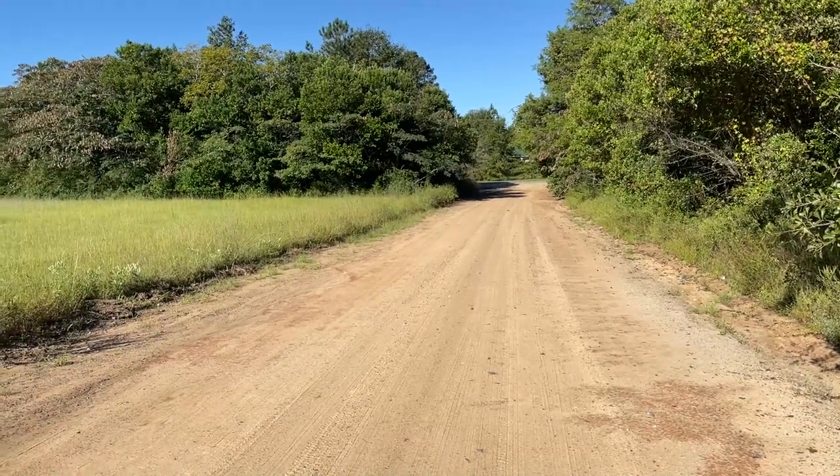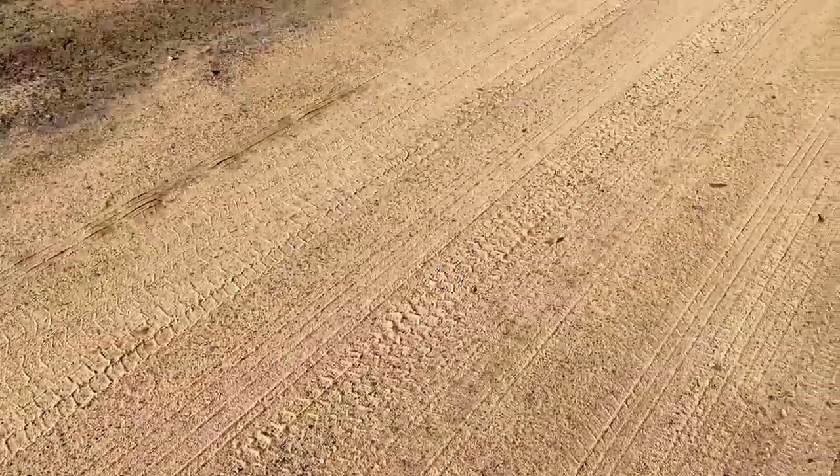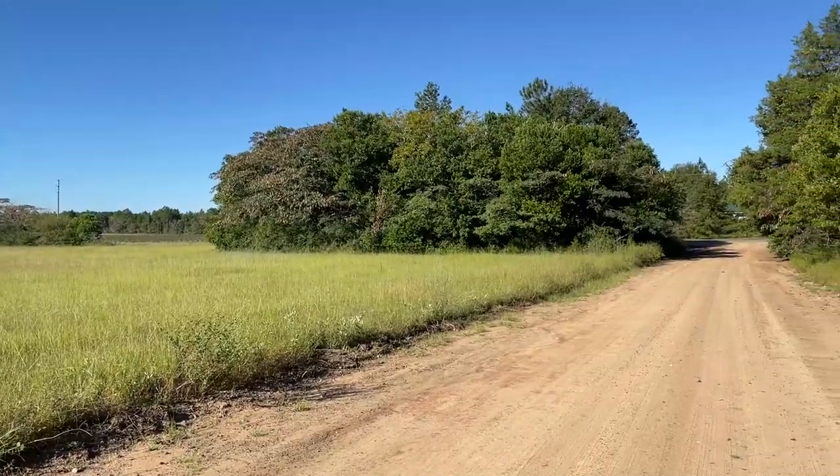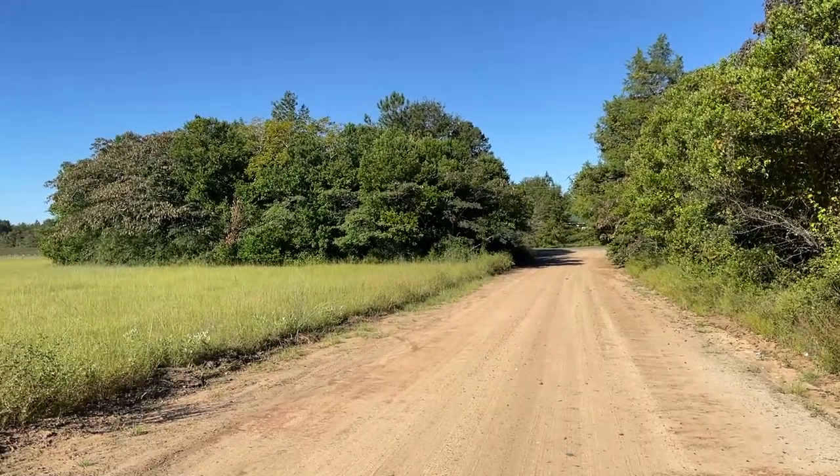This is the kind of road we're going to be driving around today. Just lots of fields, lots of sandy soil like this. Hognoses love that type of stuff, so we are going to get to driving, and hopefully it'll warm up pretty quickly, and we'll be finding snakes shortly.